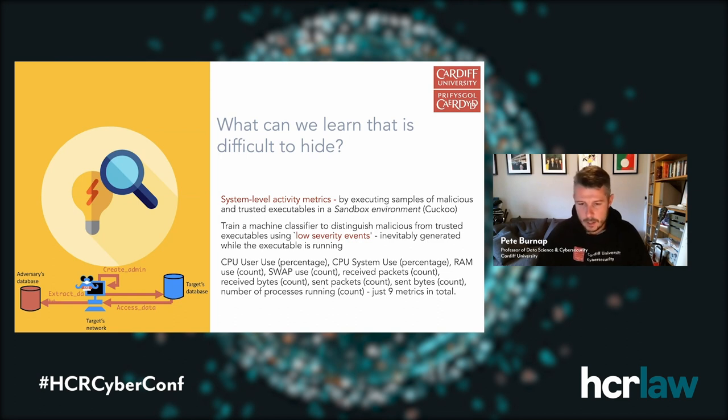So things that are inevitably generated while an executable, a PDF, or any of those types of things is running on a device. So things like the processor use, both as an individual user and system wide, the memory that's being used, the packets received and outgoing that are part of the network flow, sent bytes, sent packets, the number of processes that are running on the device. So actually, it's quite a small number, only 9 metrics in total, but we're able to collect these all the time. And of course, you can't hide these because they are what they are. They are essentially attributes of the system.